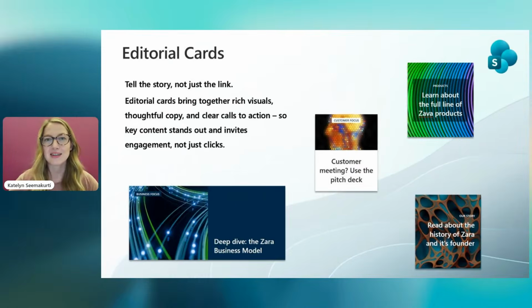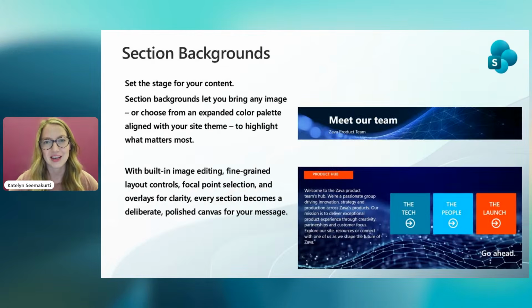And then lastly, we have section backgrounds. Section backgrounds help you differentiate your pages and sections within your page. You can upload any image to be a section background, and we even have built-in image editing directly within the canvas, so you can adjust your section background as needed. With that, I'm going to pass it off to Sarah, who's going to show you some awesome demos about how you can use AI in SharePoint to help you author, create, and edit pages.